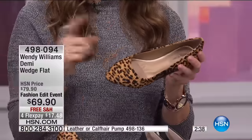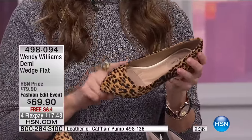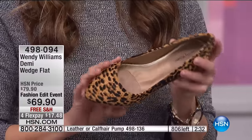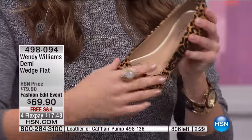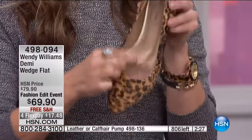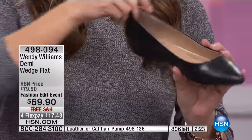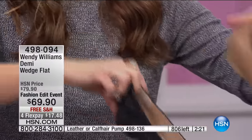Yes, we love that. Here's the thing, our final quantity on the flat right now, this is a quick 3-minute special, $69.90 for genuine hair calf in the leopard. Please see that padding on the inside. Last call on that. Here is your genuine leather done in the black. We have 200 left.